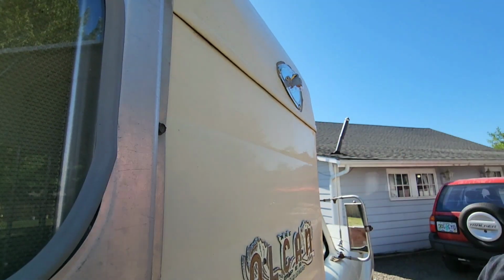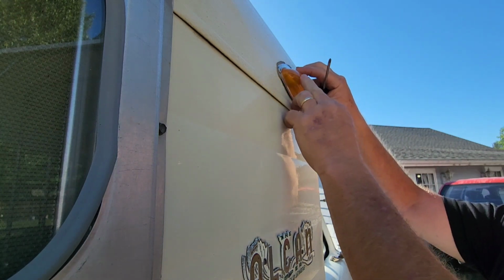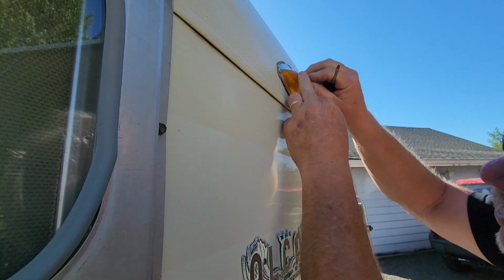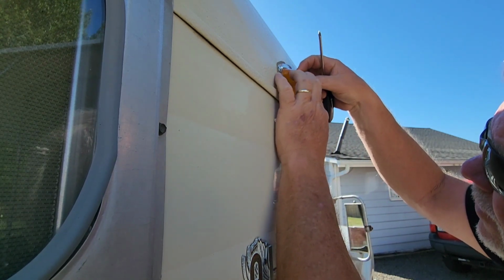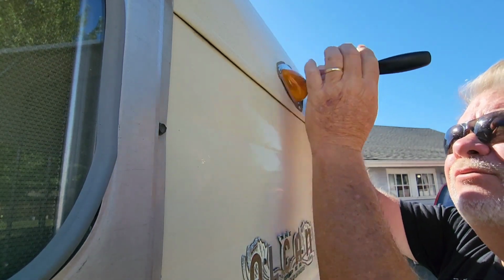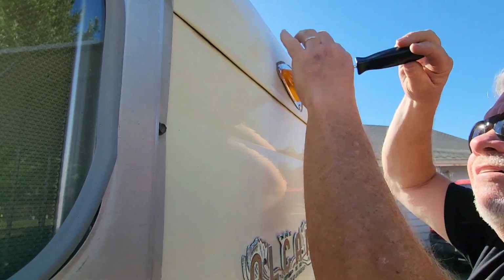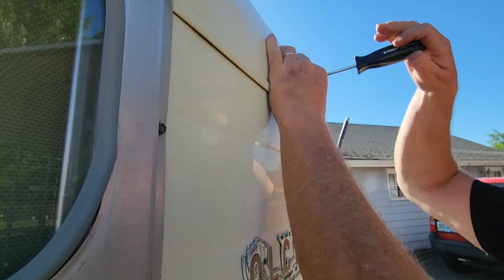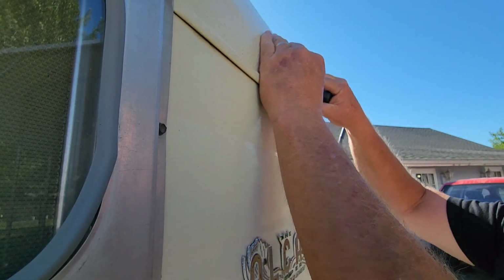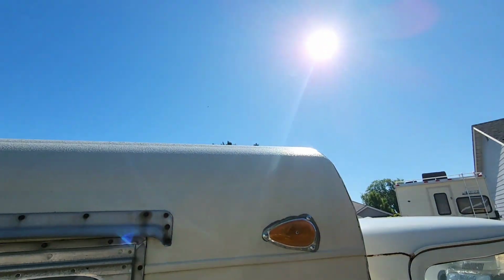All right, make it a cover. The new lens. Don't drop the screw in the gravel because you'll never find it. Staring into the sun doesn't help. Snug. Don't break it. Awesome. Woo, look at that. That is so much better.